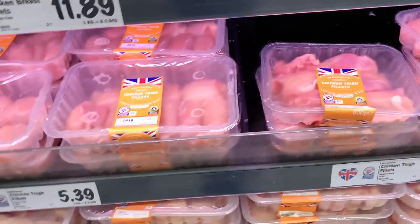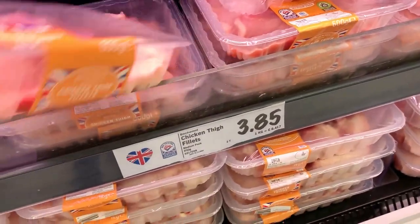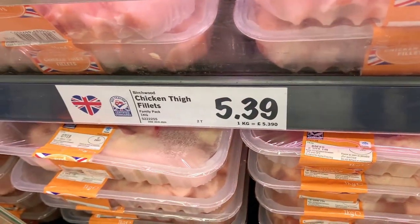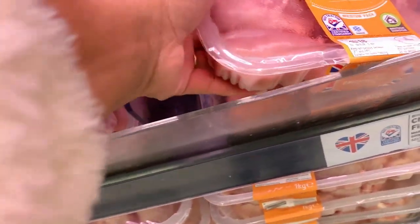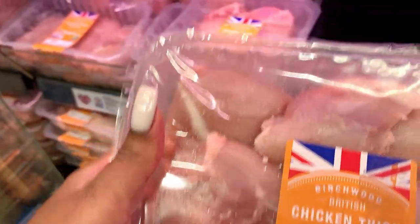This is 3. Do I want a big pack or a small pack? I'll get a small pack. The small pack is $3.85. And I think the other one is probably $5.39. But I think the small one is fine because I'm gonna mix it with other pieces of chicken, so that's okay. So let's get that one.